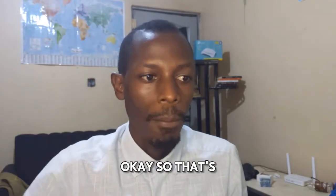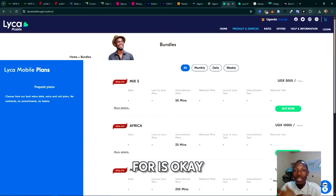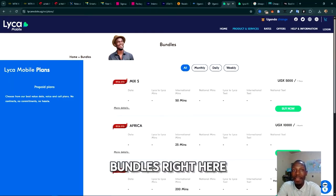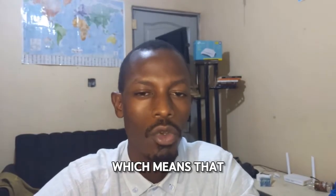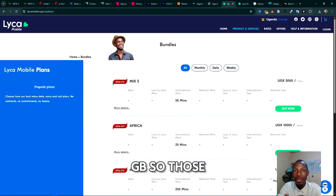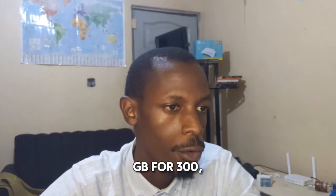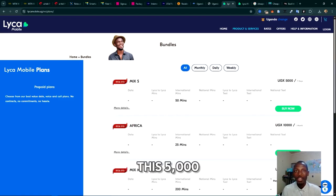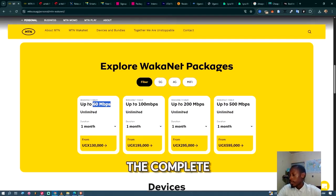Okay, so that's Leica Mobile, and what you want to look for should be under plans. From products and services, we look for the bundles right here, and then we look for the monthly bundles. This also has a cap to it, which means that it's not completely unlimited. It's capped to up to I think 500 GB. So you have to click on view more until you find the last bundles. That's monthly 350 GB for 300,000, which is, I believe, a bit much. And they also offer this 5,000 minutes Leica to Leica. So that means this comes with the voice bundle. So I don't think they have the completely unlimited data bundle.